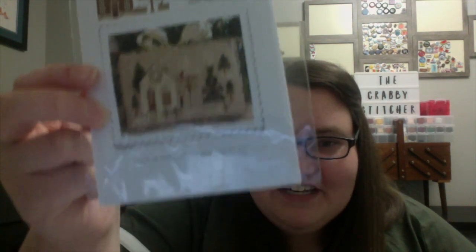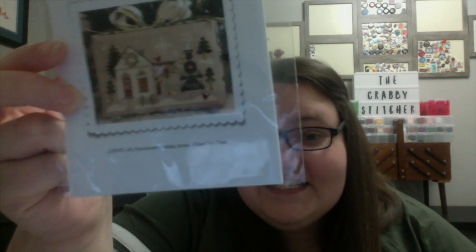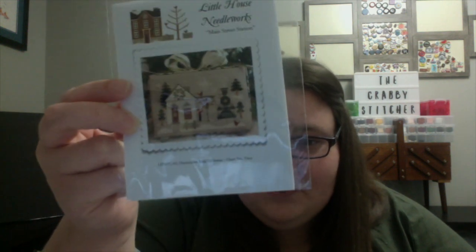The other thing I bought, this one is from Little House Needleworks, and that is their Main Street series. I'm trying to get it so there's not glare on it. But this is the Station. I don't know if I'm going to stitch the entire series of this. I just really, really love the train that's on there. For those of you that don't know, I worked at Kings Island, which is an amusement park in Cincinnati. It's technically in Mason, Ohio. And I worked on the Miami Valley Railroad ride there, and so I still have trains that are very much a part of my life.